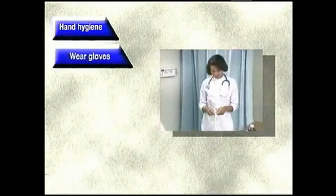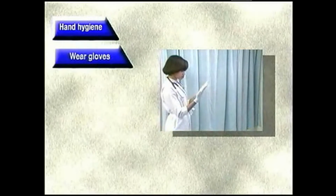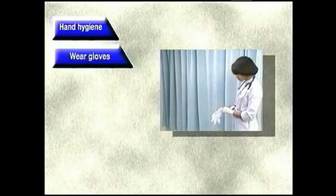Wear gloves when touching blood or any other body substances, secretions, and excretions except sweat, or when touching contaminated items. Put on clean gloves just before touching mucous membranes and non-intact skin.